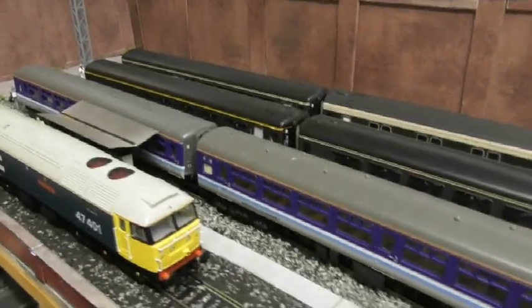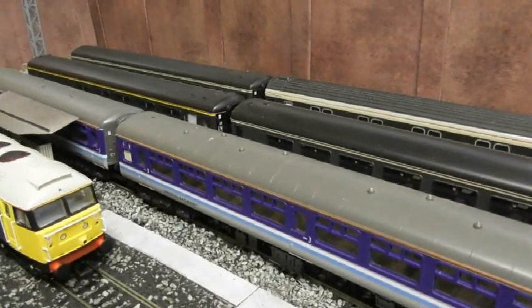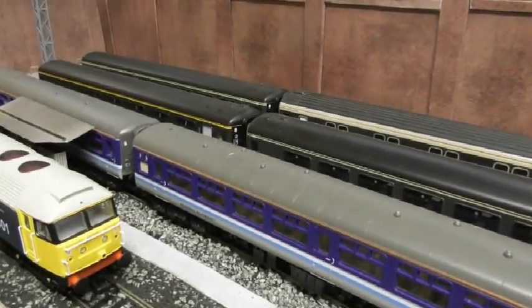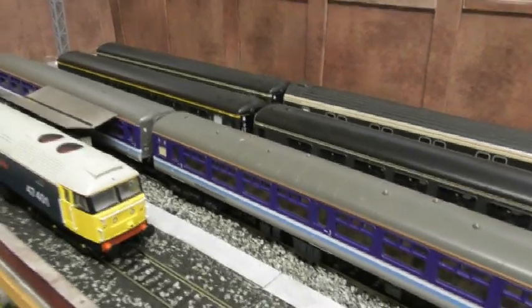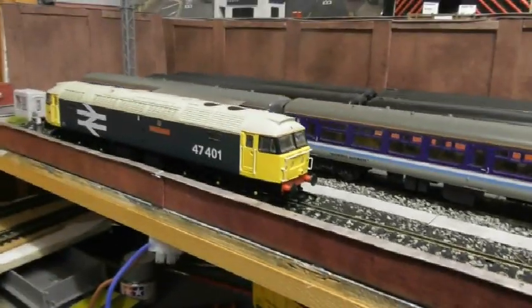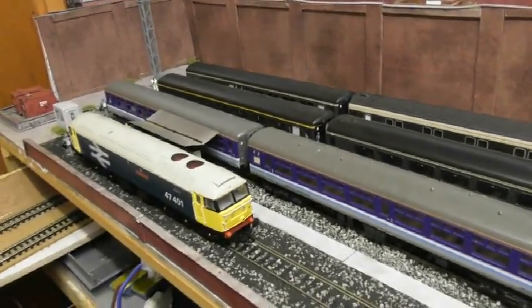It also says something that Hornby's Railroad 47, and I have one on the layout, 47583, whilst not to the same standard of fitment, these items were also fitted to the Hornby Railroad 47s from new. So it's one criticism that I've got of Vitrains, that they could not put those handles on and factory fit them.